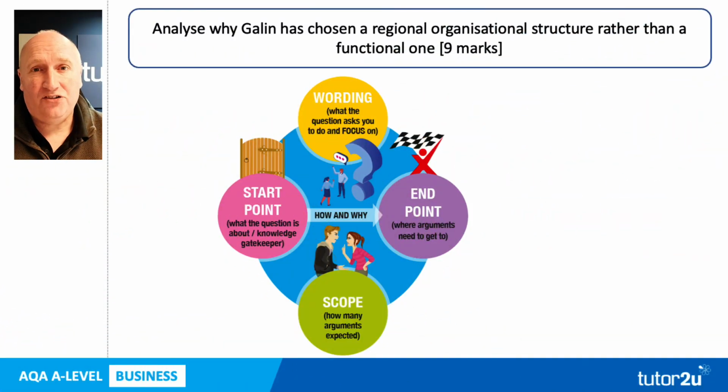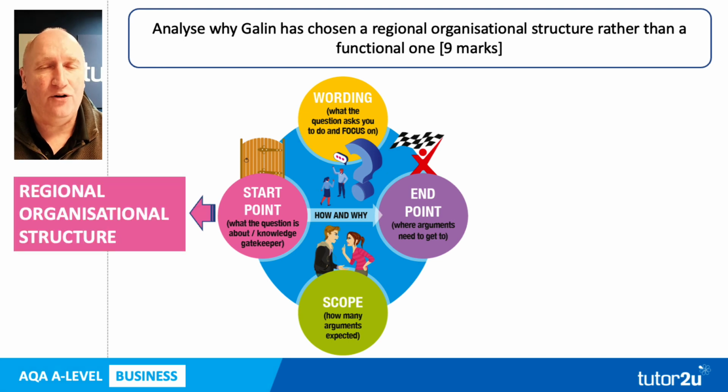Let's take a look at a possible answer to a past exam question. And this question is a 9-mark question back in the 2019 paper on a case study called Galen. And the question was, analyse why Galen has chosen a regional organisational structure rather than a functional structure. 9 marks. As always, let's unpick the demands of this question and see what the examiner is looking for.